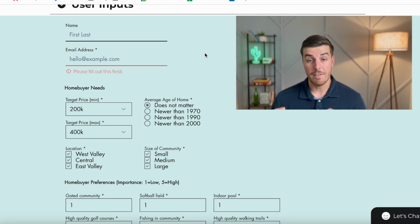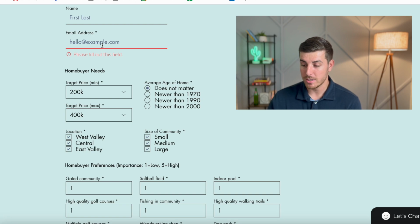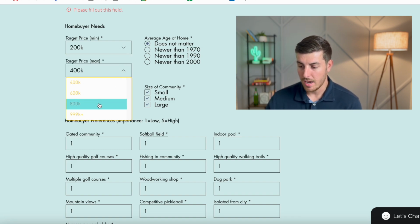If you maybe want to talk to someone, obviously I'm happy to help. If you give me a call and say, here's what I'm looking for, I'll tell you exactly which one I think fits you best. But this does it without any human interaction and can be pretty helpful to toy around with. So right here, input your name and your email address so you can see the results. And then this is what you're looking for in a home. So your target price minimum, you might as well just keep that at 200,000. But then you can change the price around to what you're looking for.